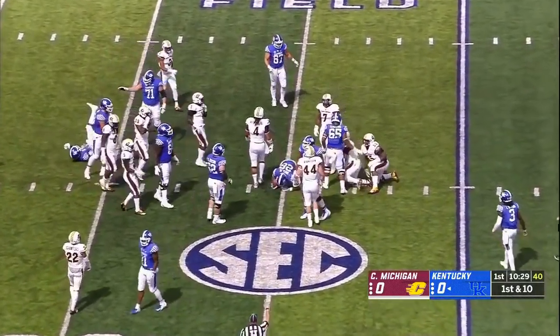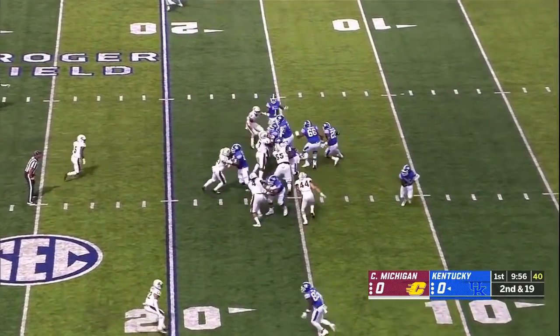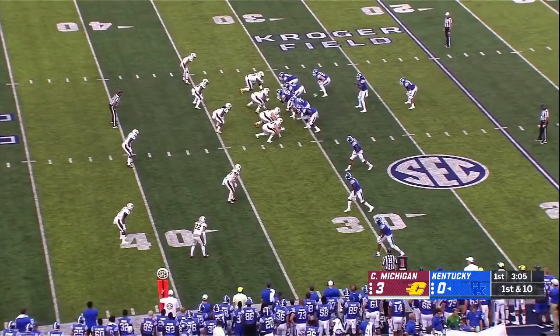This time Snell is tripped up at the line of scrimmage. Going to start at left tackle. Second straight year the Wildcats have lost their starting left tackle right at the eve of the season. That's hard to do.